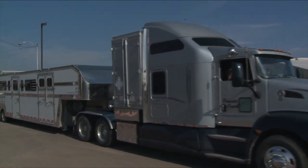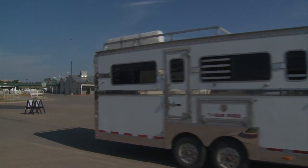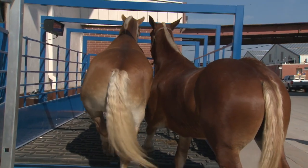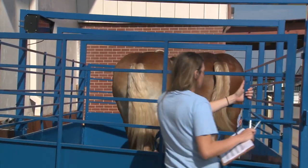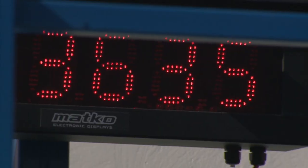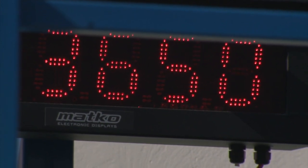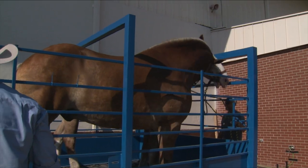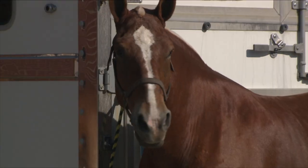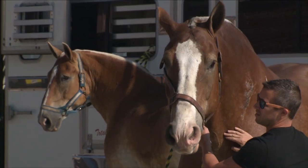Early on a Sunday morning, a truck arrives with a 4-ton load at the state fairgrounds in Oklahoma City. Within minutes of stopping, the cargo steps into the sunlight and onto the scales. The first set of Belgian draft horses, the lighter team, weighs 3,600 pounds. The heavyweights top 4,500. Jaw-dropping size and stature. Awe-inspiring, to say the least.